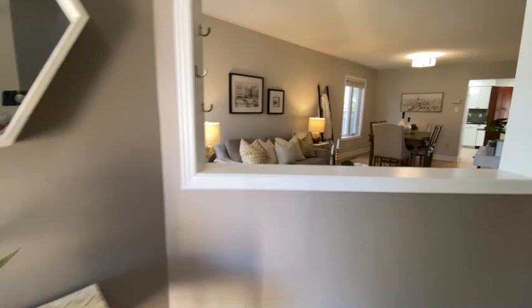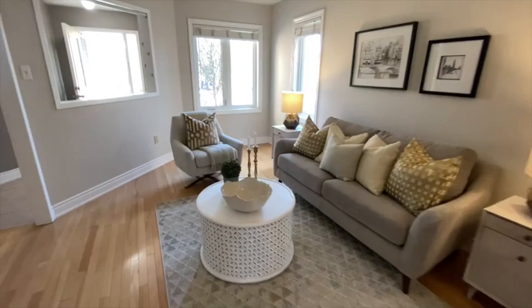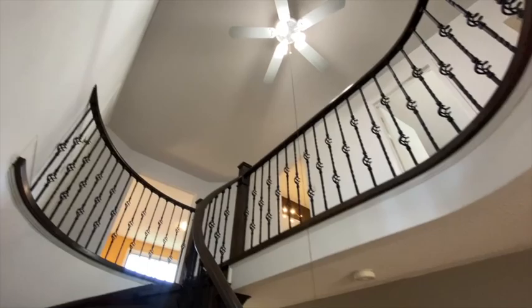Boasting over 2,700 square feet of renovated living space, four updated washrooms, a new staircase with wrought iron spindles, an open concept kitchen that looks over your extensively landscaped backyard, which also features your very own putting green, so you can practice your shot before hitting the Oshawa Airport golf course, which is located within walking distance.